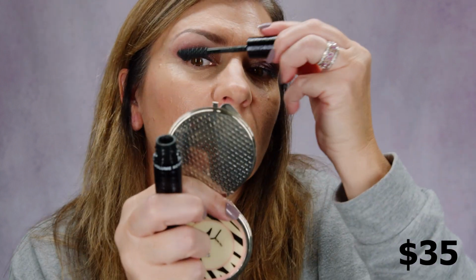So not crazy outrageous. So there's the first coat. I did not dip back in. That's just one time. Now I'm gonna dip back in. Man, I like this brush. The problem with full mascaras is that the brushes are just getting too big.